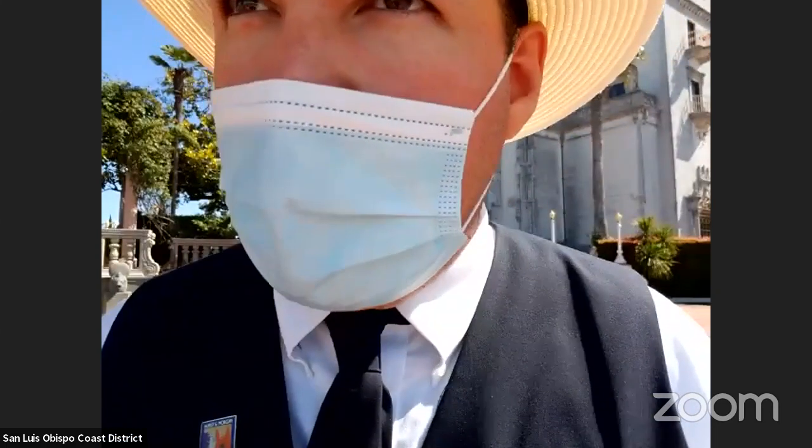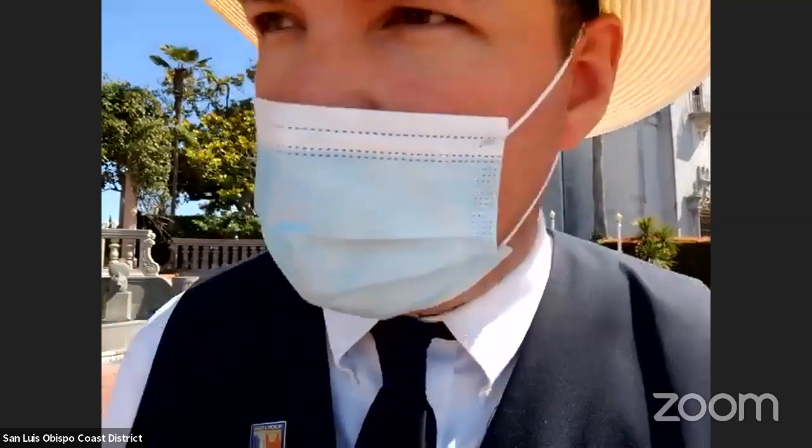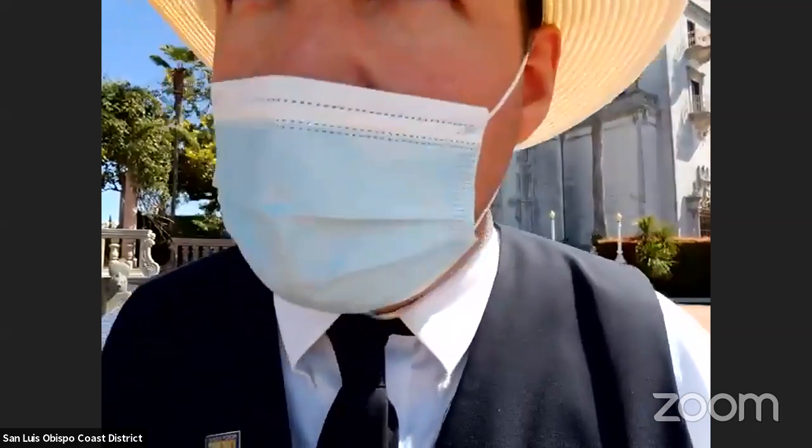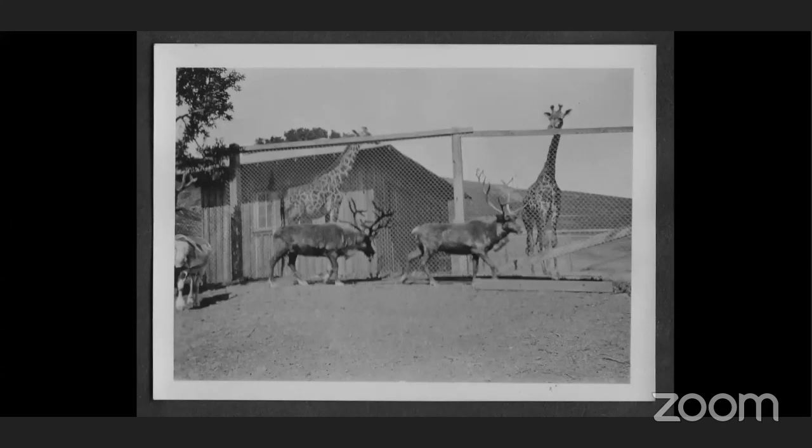There's a story of the astronomer Edwin Hubble. And when he came to the ranch, he spent all his time just admiring the animals in the zoo. There's a story of when Winston Churchill was driving up through the ranch and he was greeted by a herd of giraffe. He said that the giraffe blocked his car on his way up here. So the animals just kind of had free reign of the place. It was like you were entering a wild animal park. Here's a picture of both the giraffe and also, looks like some reindeer there, guys.